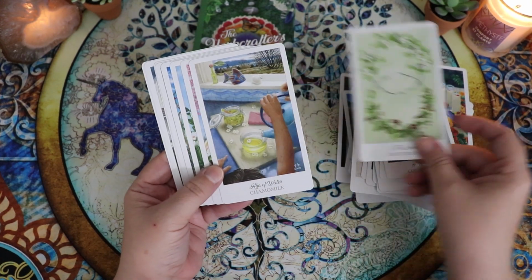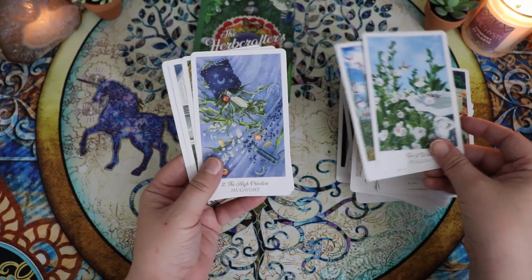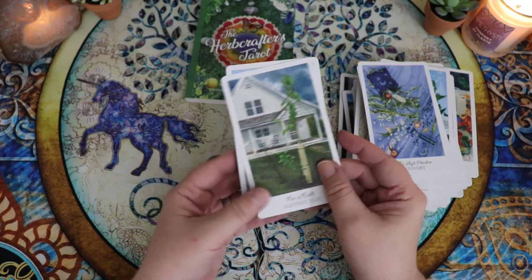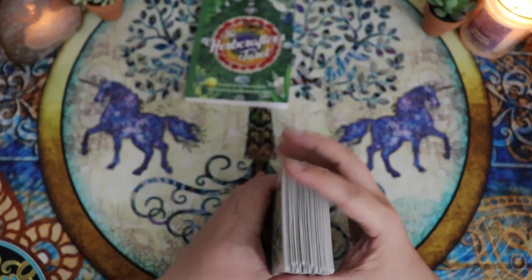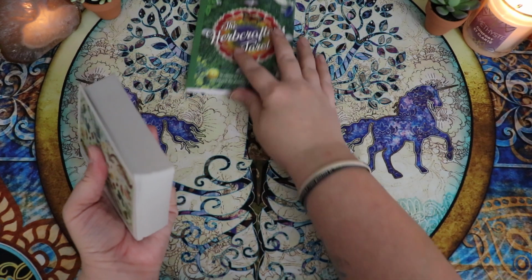I'm actually really nervous about how this may work out intuitively because I'm not super well versed in all the plants, but I think that between what little tidbits I can get intuitively, possibly more, who knows, and what the guidebook has to say, we'll sort of experience this deck for the first time kind of together. So that's how this is going to go.